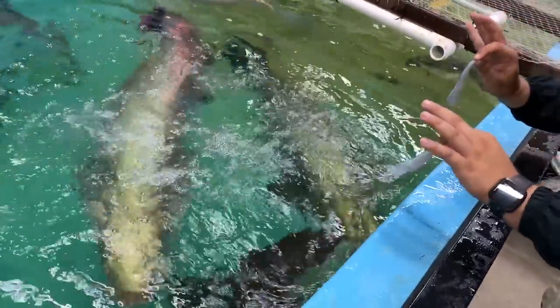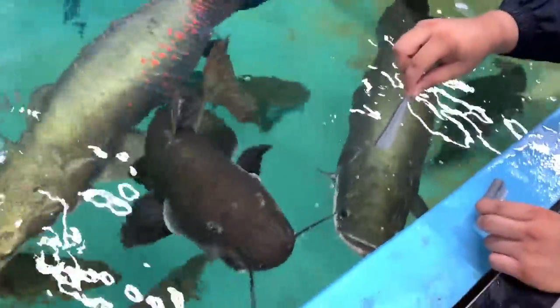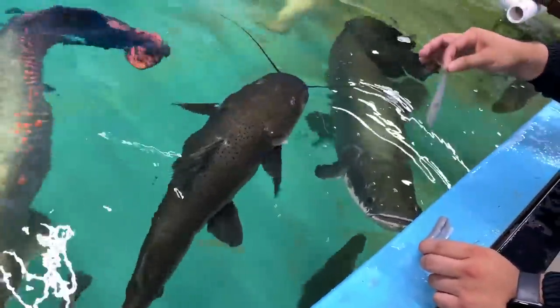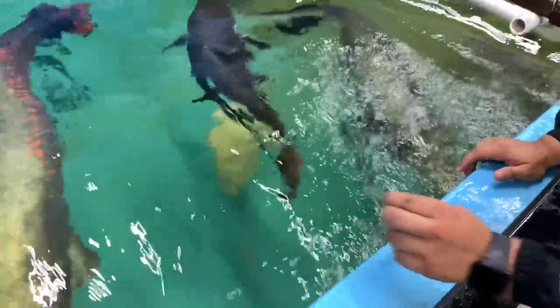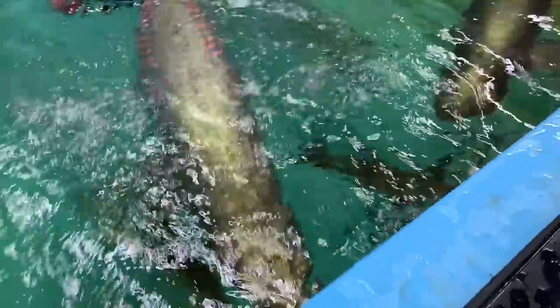Double feed. Oh, no. Be nice. Double feed. That one's so aggressive. Super aggressive. This one's very docile. Get away, Mr. Pat. Thank you for the splash. Wait, how about it? Come on. Thank you very much. These things are absolute monsters, and that's not even half the tank. There's so much stuff going on.